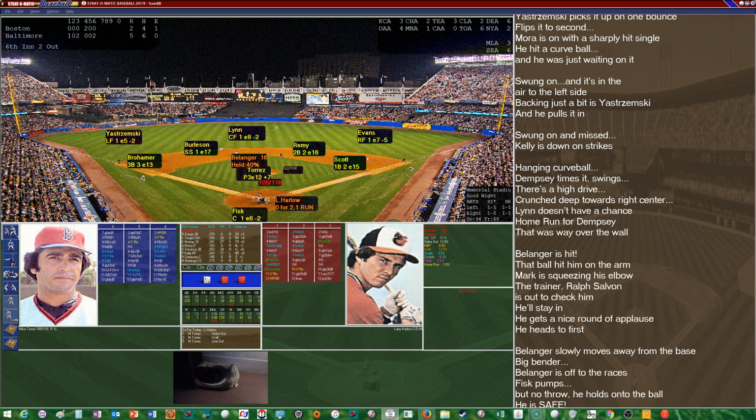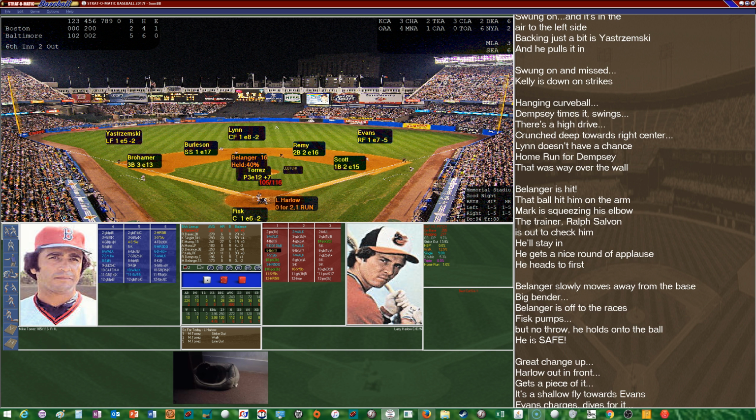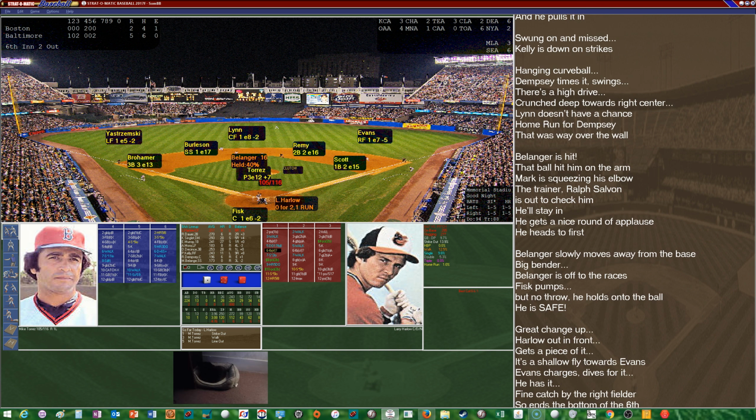Red Sox looking to get out of this with only the 2 runs. And it looks like they are, as he'll fly out to Evans in right to retire the side. The Orioles tack on 2 more and lead 5-2 after 6 full.